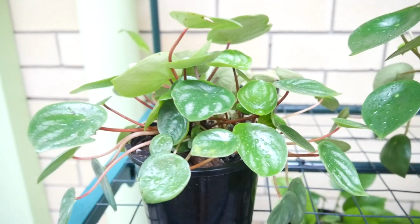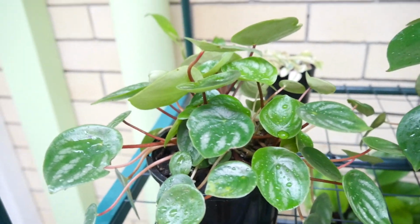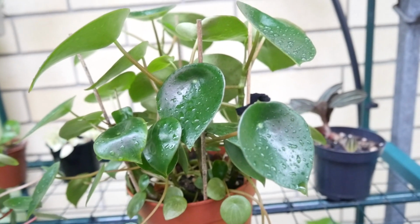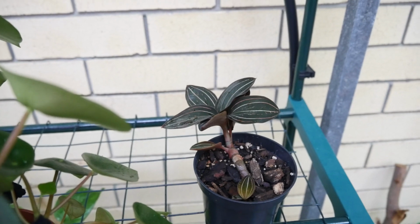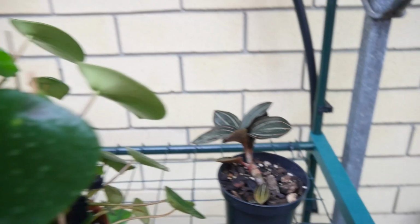This is my original watermelon peperomia, who's, I don't know, very fussy. Haven't got him figured out yet. My main Peperomia polybotrya, who is doing alright since I chopped him up. Over in the back there is another jewel orchid. This is my Ludisia discolor. That guy I just treat like a normal houseplant. He's super easy to look after.